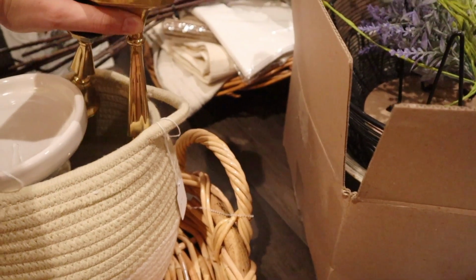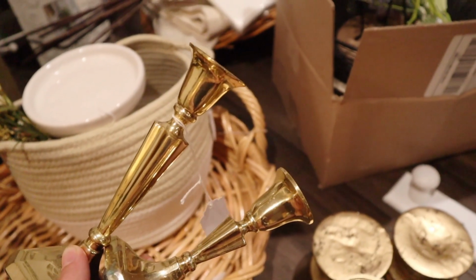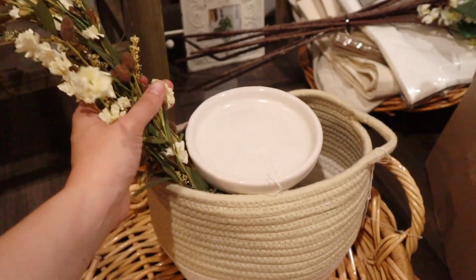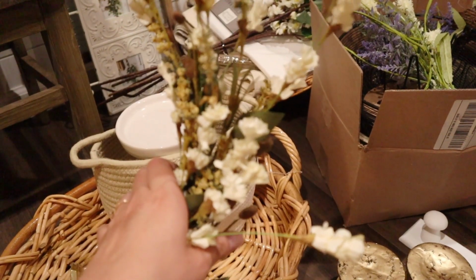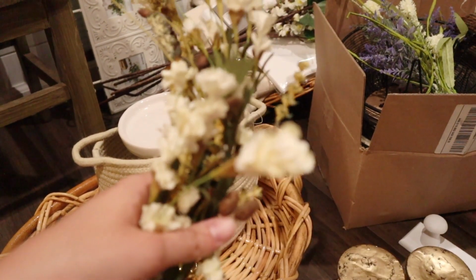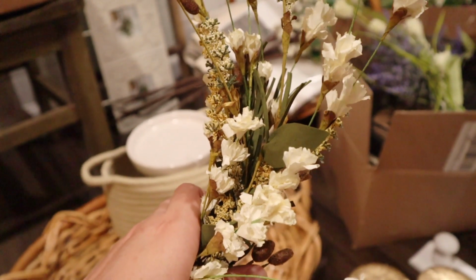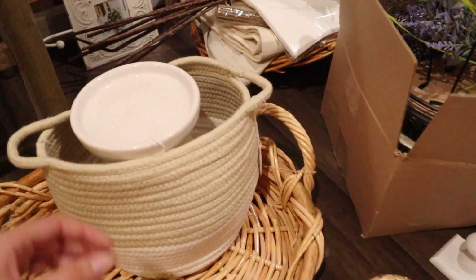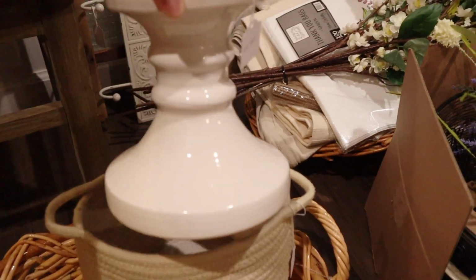I have more candlesticks. These are really pretty brass candlesticks. They just come in a set of 2. This is some florals. I'm not sure if I'm going to sell this in something or if I'm just going to use it to stage with. So we will see how that goes. There it is. Now it's focused. But anyway, just really pretty neutral colors. And then this is the last thing I have in here, which is this really large candlestick holder.